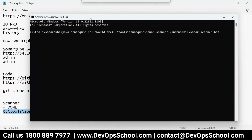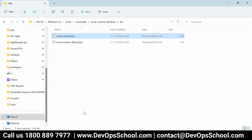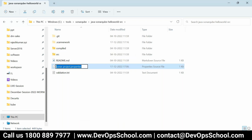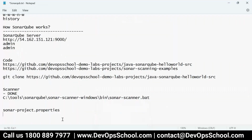Yeah. So if you set it in the path, you can avoid this and directly run this command. But anyways, now when you look at the code, let me show you the code. Here there is one property file. Remember that there are three property files I want to talk about, and I know that you will get lost. One is the sonar properties file, one is the scanner property file, and one more.